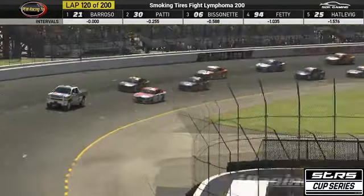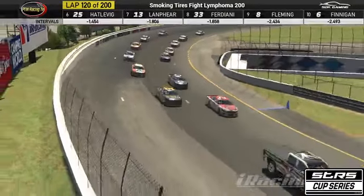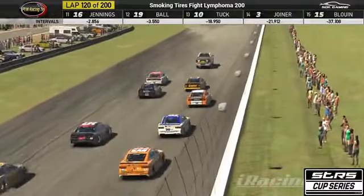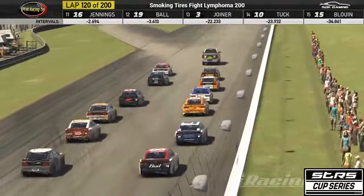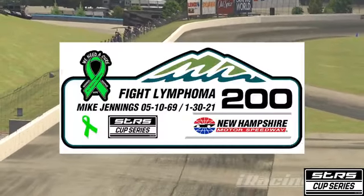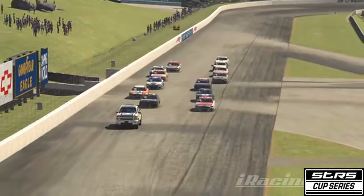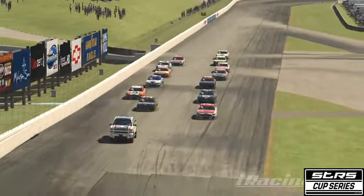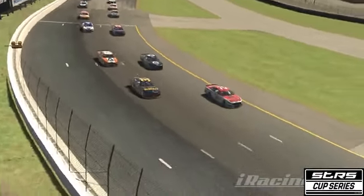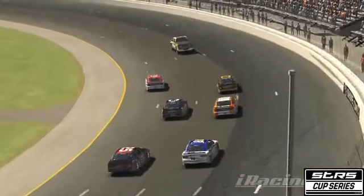So now, with the charge in hand and the runs to come through, who will take this one home? Who will finish this out and be the driver to be here, of course, tonight for the Fight Lymphoma 200? And obviously a lot of big names here trying to possibly take this one home, trying to get some good wins in. But of course, I think most of them are honestly just thinking about trying to show a good run and a good show for these guys out here.